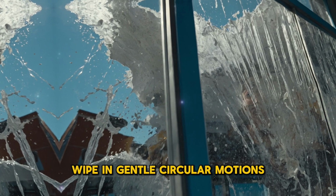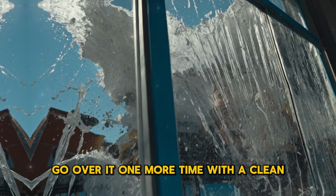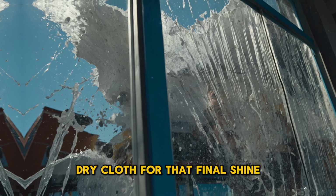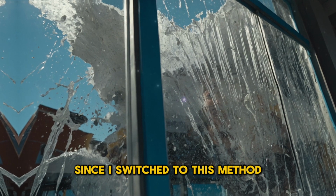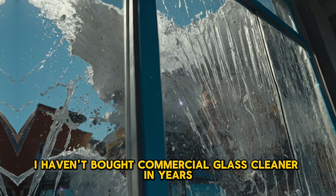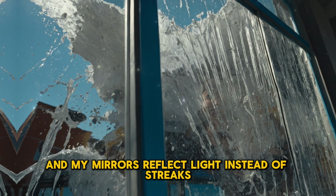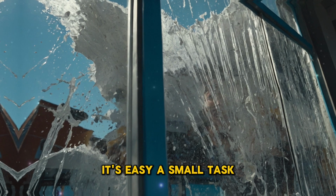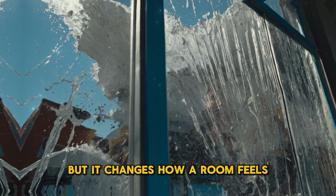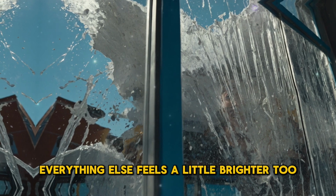Wipe in gentle circular motions. Once the surface is dry, go over it one more time with a clean, dry cloth for that final shine. Since I switched to this method, I haven't bought commercial glass cleaner in years. My windows sparkle longer, and my mirrors reflect light instead of streaks. It's a small task, but it changes how a room feels. Because when the light comes through clearly, everything else feels a little brighter too.